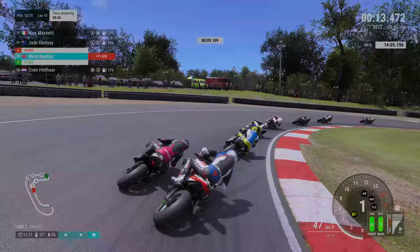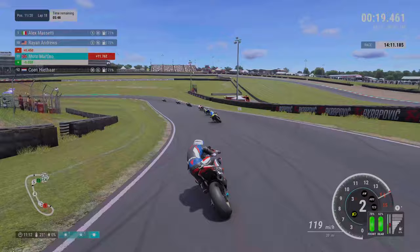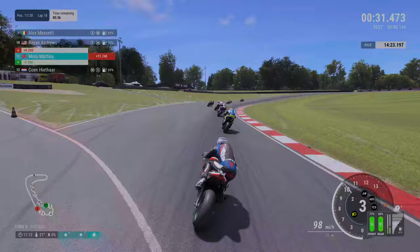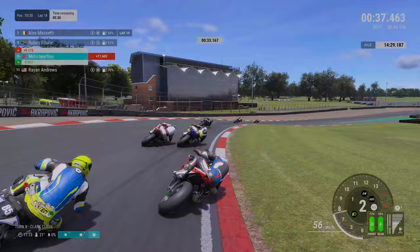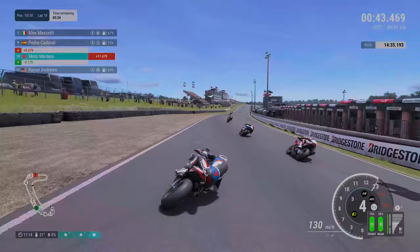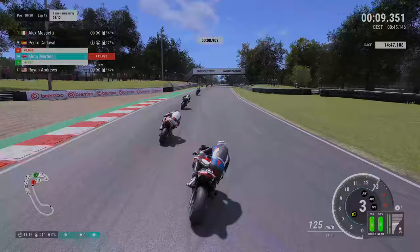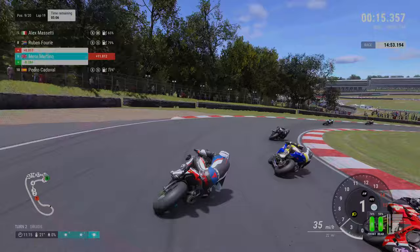Oh, here we go, look at that. Sandwiched. That is a naughty lie. We're playing with absolute fire doing that. Just the littlest touch there. Oh, don't get off. Wow. That was unnecessarily close. Don't you dare. Just that little lunge towards my back wheel. Enough to panic me. Get me to let the brake off.